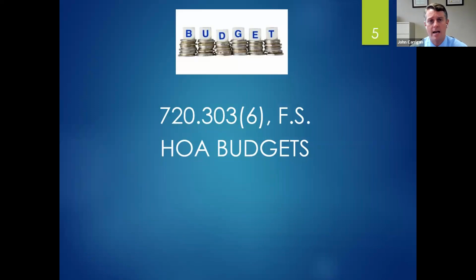And uniquely to HOAs, everybody's governing documents sit on their own. The HOA for a client in St. Lucie County may not match the HOA governing documents for a client in Brevard County, and so forth. So as a board member, your job is to review those governing documents, and to the extent you don't understand a particular topic, ask why it is in there.